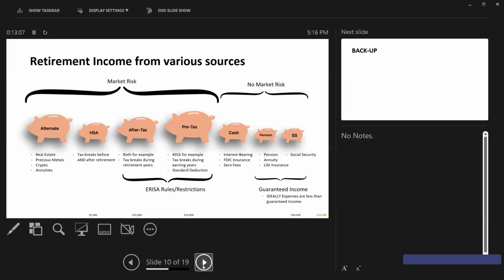The first piggy bank is called alternate. This is alternate forms of investing. When you do asset allocations, there's typically 4 buckets: cash and cash equivalents, stocks, bonds, and alternates. Alternates are things like real estate, gold, cryptocurrency, annuities. They're things that are not bonds, stocks, or cash.